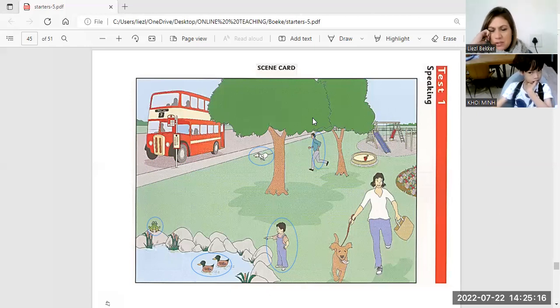Tell me about the playground. What can you see in the playground? There is a blue and red slide. Can you see the slide? Yes. Slide, yes.